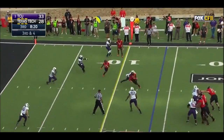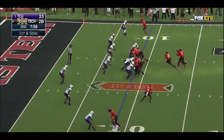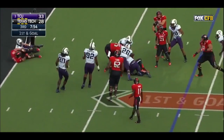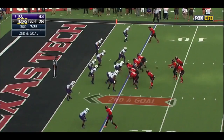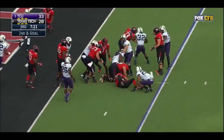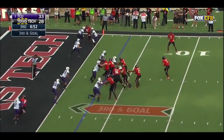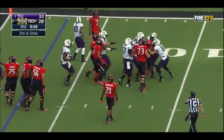Mahomes throwing in the quick game. It's a first down. Stockton slips a tackle, and Caraway pulls him down after 4. He's got it. And again, running in between the tackles. Mahomes clearly hurting. That was ugly.